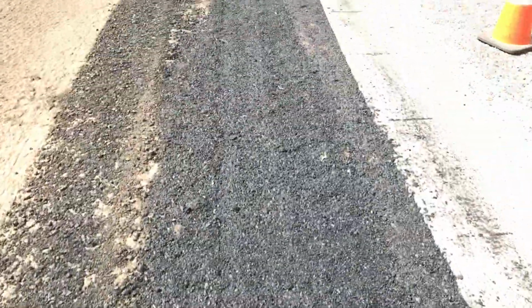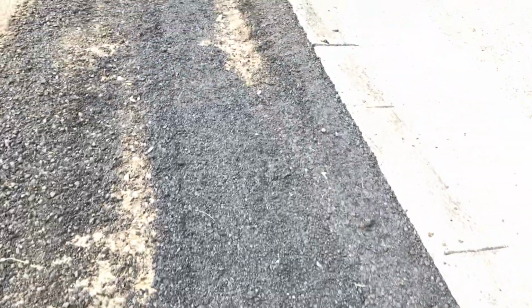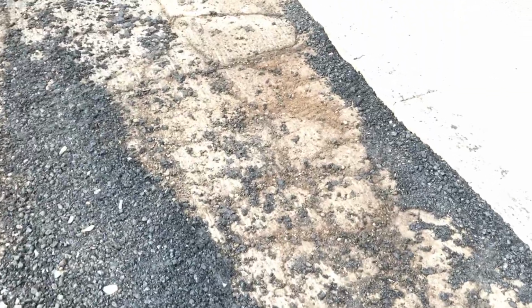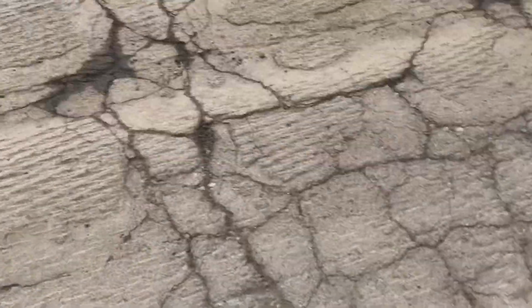This was another big hole they just patched in today with more asphalt, and this was a really deep hole too. This has been closed off with cones for a while, because if you drove in here you'd probably lose your car, and that was no joke. And you can see, once again, they just dumped some asphalt on top of it, rolled over it, and called it good. Here's a little bit of a sinkhole that shows how big some of these holes were.